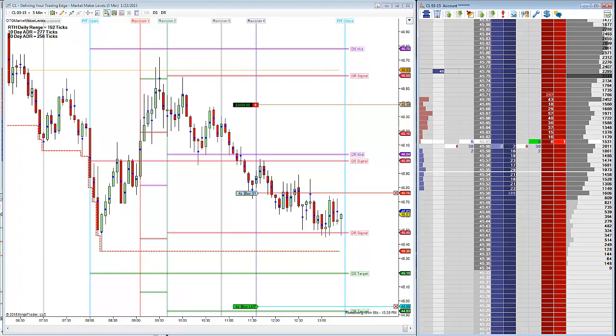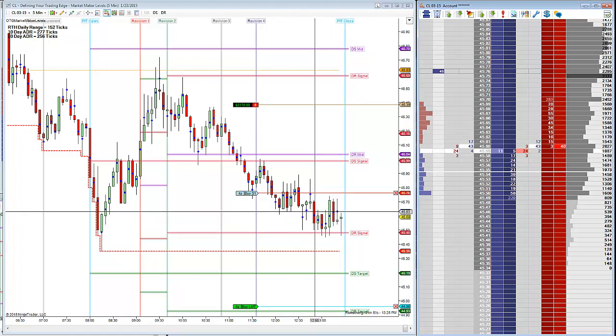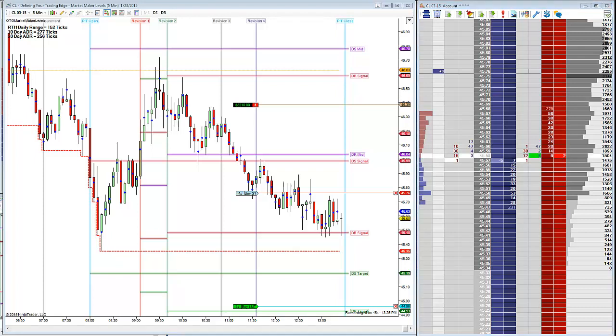I'm just holding on here. We'll see if we go from hero to zero here, or zero to hero. That 50 is extremely stubborn. But again, I have seen the energy in the close just shatter what has been support. I have seen that happen on numerous occasions.